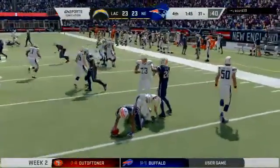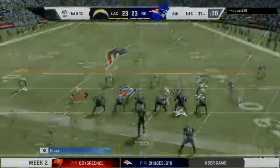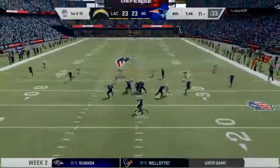A big kick that time, 52 yards. And possession will switch hands, 1st and 10. The Pats at the line, ready to go. And fortunate to get points on the board last time. They had to hit a really long field goal to do so.